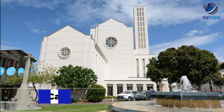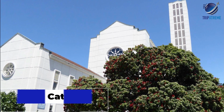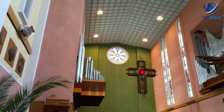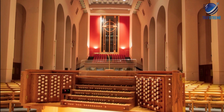At 9, Napier Cathedral. Napier's St John Anglican Cathedral, or Waiapu Cathedral of St John the Evangelist, to give it its full name, was first built in 1886. But the present building was constructed between 1946 and 1965 and is a thoroughly modernist-style piece of church architecture.